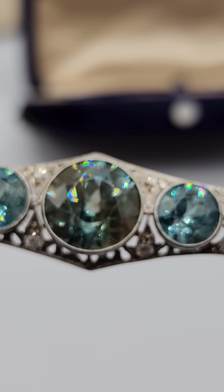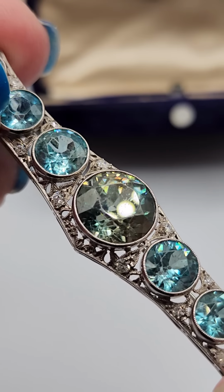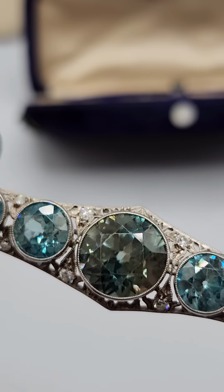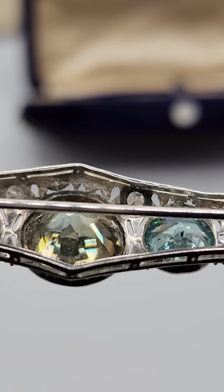So that zircon in the center is approximately 14 carats in the center of that brooch. It might be just shy of that, it might be 13 and a half, but it's very deep. So look at the large culet.